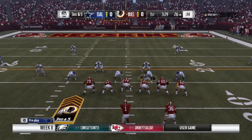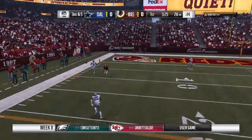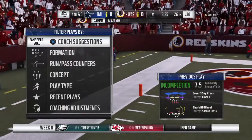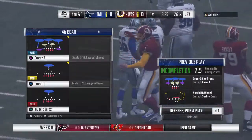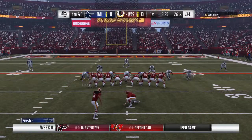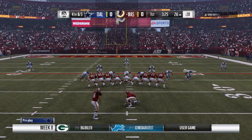Everyone got 4 down. Operating from the gun, Sims, and that is incomplete. It's a great job by this secondary. When I watch them, they remind me of elite defenders on a basketball court, right? They want to contest each and every pass. Great contest on 3rd down to bring up 4th.